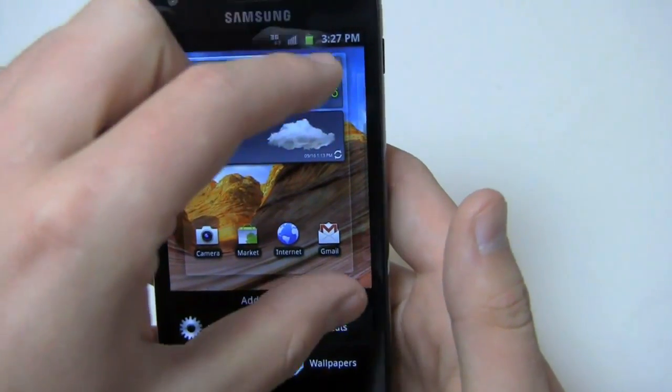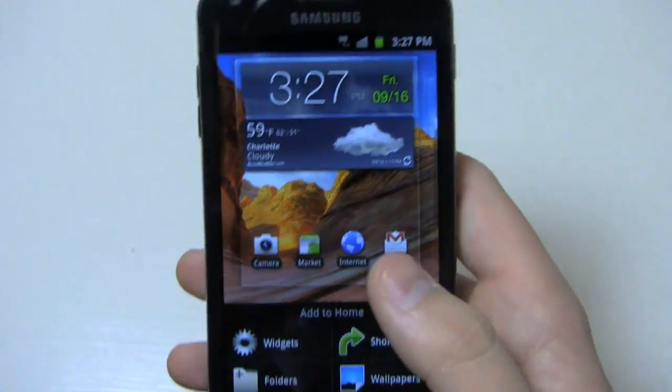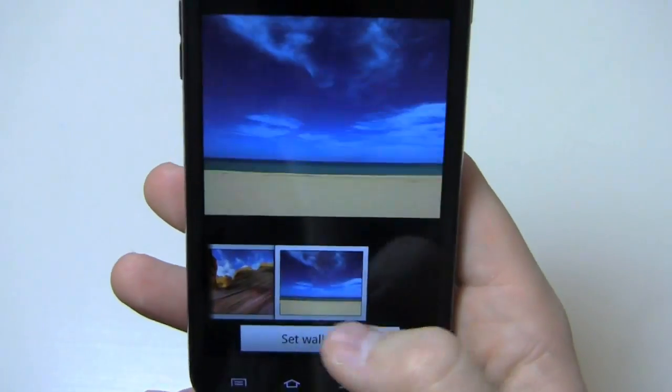So a lot of different options, and you can see again that's changed down here at the bottom where it pops up instead of bringing up that kind of ugly notification bar like TouchWiz 3.0 used to do and stock Android does, where it's that big, what do you want to do in the middle. It pops up down here at the bottom, and it's a little bit more convenient and easy. So we can bring up wallpapers, take a look at the wallpaper gallery, for example.